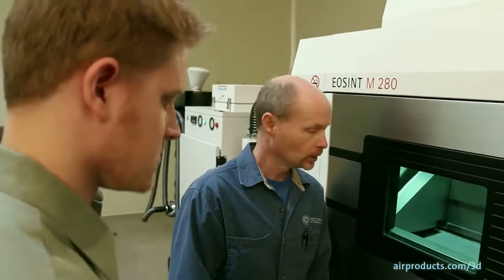Air Products is really excited to play in the 3D printing industry because it's such a new emerging technology and it's going to be disruptive in the future. It's really going to change the way that we look at manufacturing.